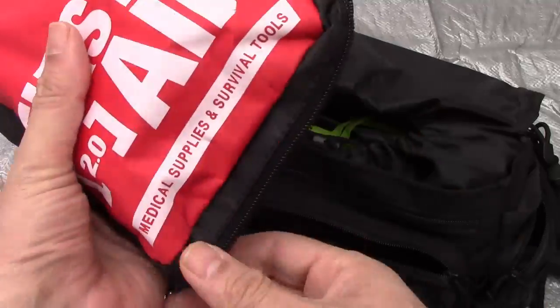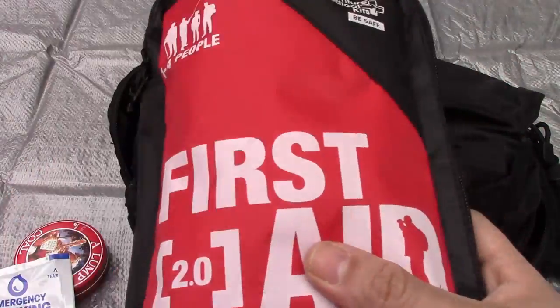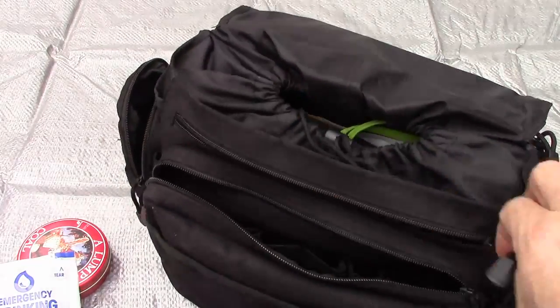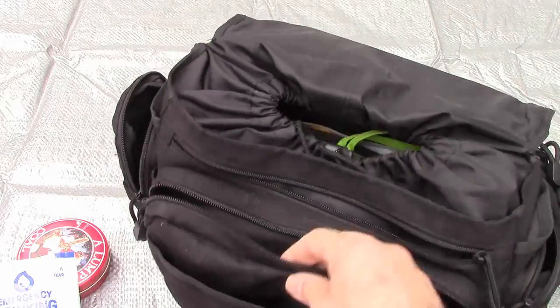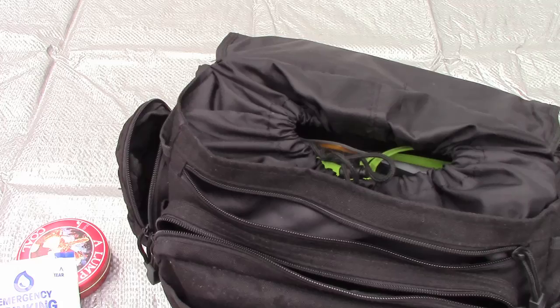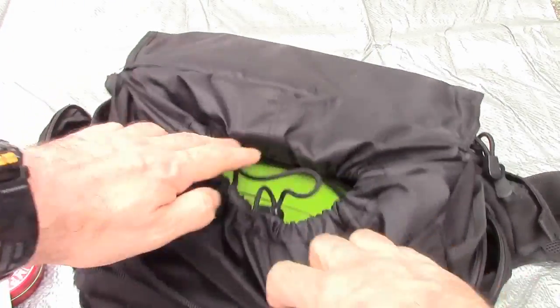Maybe in a future video I'll describe the contents of it. So I think that is it for the, I just have some papers in here, nothing really survival related. So that does it for the outside. Now for the main compartment of the bag. Pardon me for that.